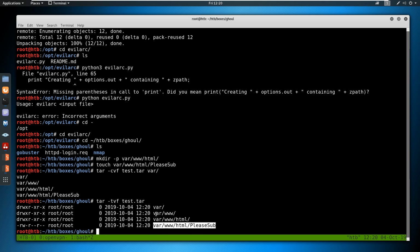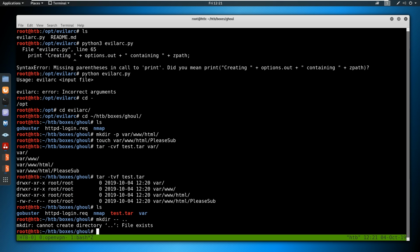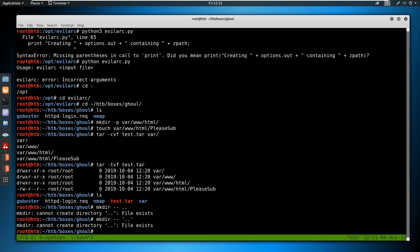What ZipSlip is: if we took this and put a .. before this, then we'll now extract one directory up and then that. So it's very hard for us to create the directory with ... If we do mkdir with ..., we see it can't create the directory, it exists. So it's very hard to do this with just the command line.